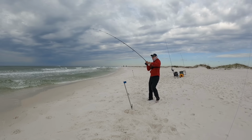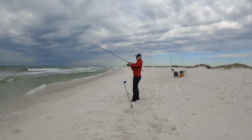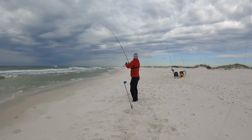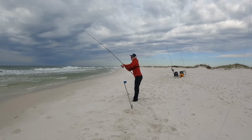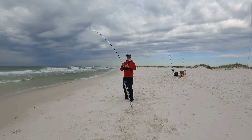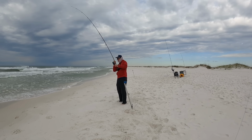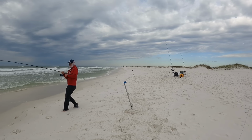Yep. Just don't be a kitty, please. He's acting up. Might not be a catfish, but we'll see. Coming in pretty quick. Now he's feeling like dead weight. That's not good. Anytime they feel like dead weight, might be a kitty. See here in a minute. Nope, that's a pompano. Pompano, come on, nice one. Keeper, nice one, heck yeah.